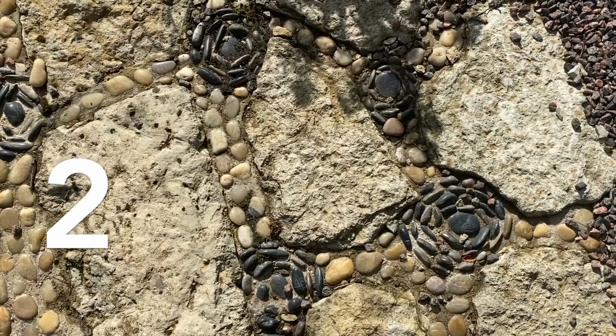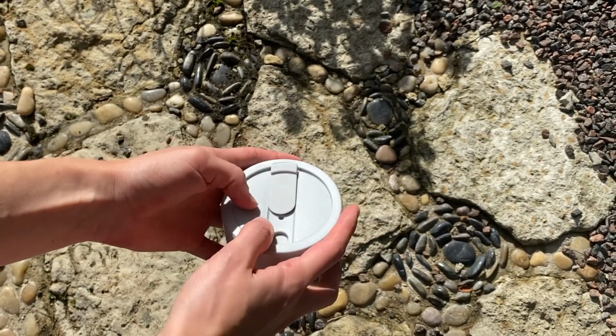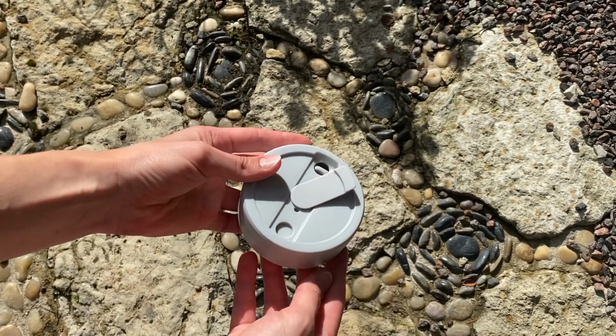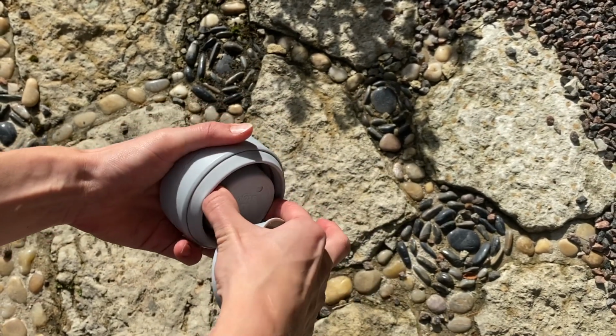Number 2 is my collapsible Stojo cup that I use for smoothies, coffee, tea, and so on. It's a great replacement for single-use cups, especially if you live in a busy city, getting your drinks outside the house frequently, and don't want to deal with a bulky thermos in your bag after you finish the drink.